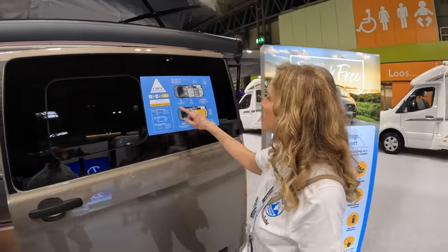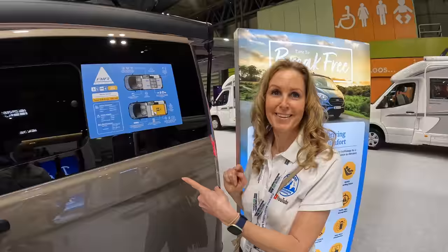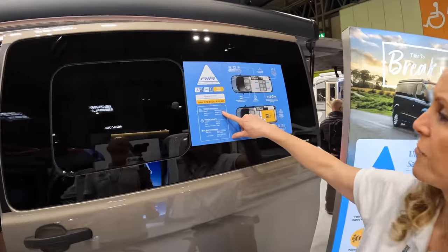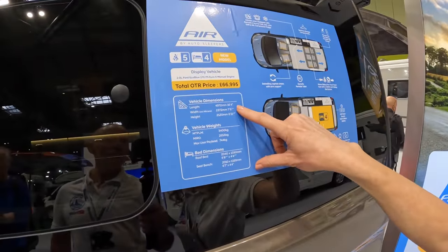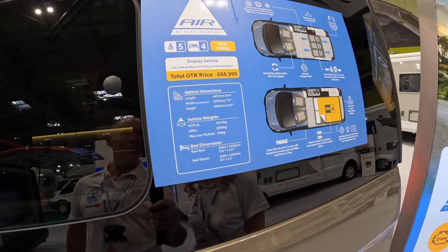This is the new model, isn't it? It's the new model, yeah. Five seat belts and four berths. This is a four berth. Length is 4972. 3.4 kilograms. So just under 5 meters.